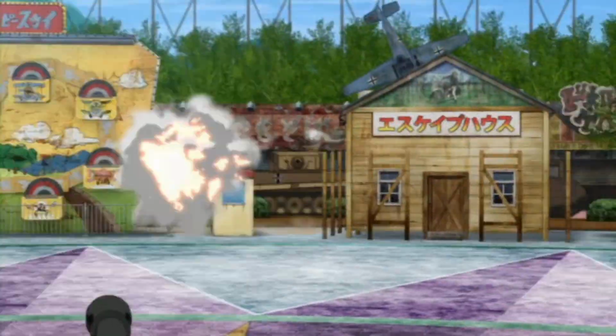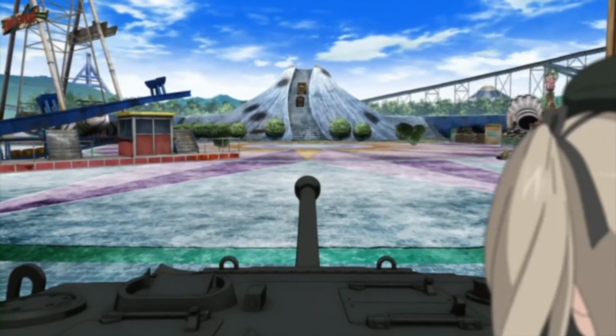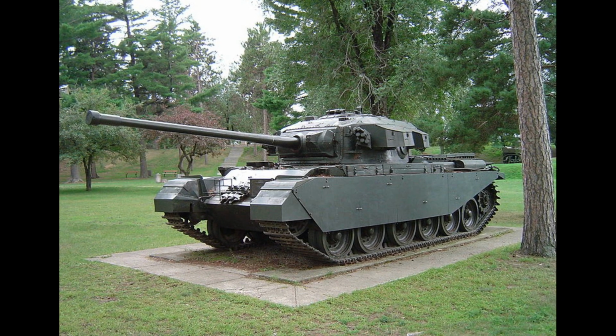Today, of course, most militaries around the world field some form of universal battle tank as the main component of their armoured forces, with lighter specialist vehicles for support. The Centurion can therefore be seen as a tank that began this process.